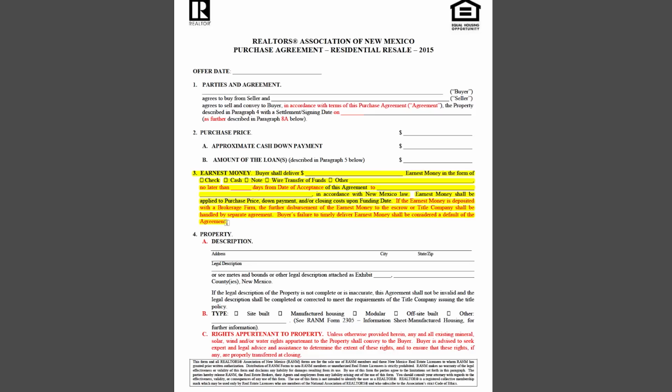It may be argued that the untimely delivery of or failure to deliver earnest money is not a material breach of the agreement. However, if it clearly states otherwise in the contract, then the clear, unambiguous language will generally prevail. In this case, if the buyer fails to timely deliver earnest money in accordance with this paragraph, the contract now defines this failure as a material breach of the contract, providing the seller with a strong argument that he no longer has to perform under the agreement.